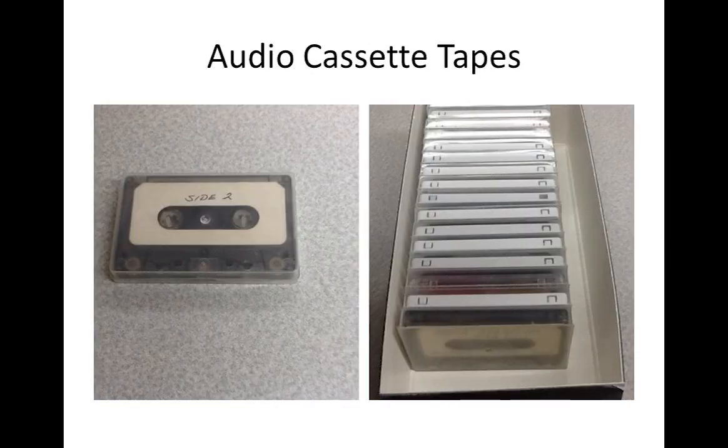So we had several audio recordings of oral histories, traditional songs, and language, and so it was very important for us to also preserve this. So we purchased an audio cassette box from Gaylord Archival, as well as single audio cassette cases, which I have right here. And again, I'll pass this around.